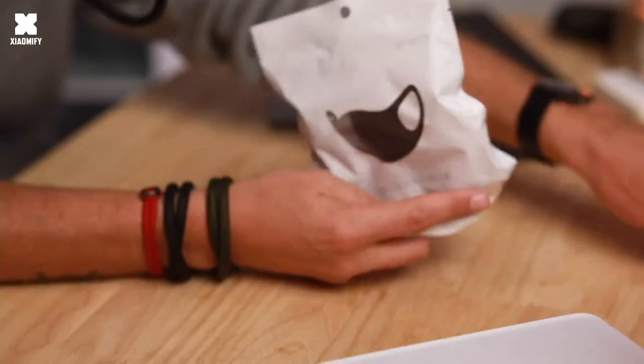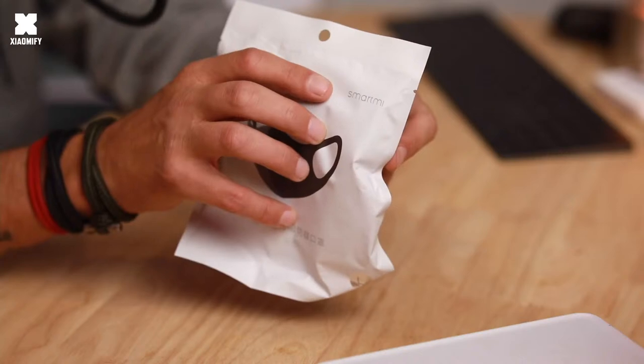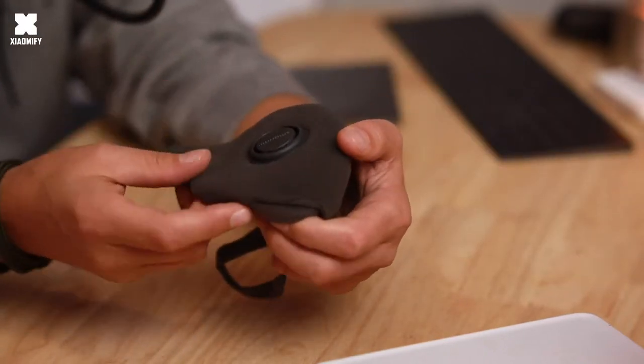And this one I thought was very interesting. It's a Smart Me, you know, the manufacturer that makes the Xiaomi air purifiers. Smart Me actually makes face masks, and they did this already way before the pandemic. I mean, they've been doing this for I think like 2 years or something. And yeah, it's got some of this gel in there, so it can get wet. It's got this little filter here. I think they should be reusable.